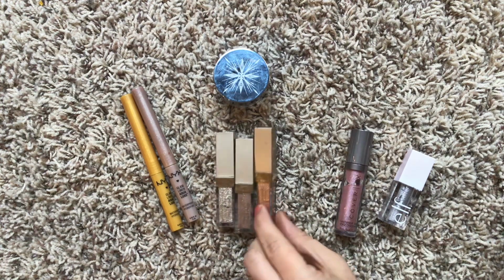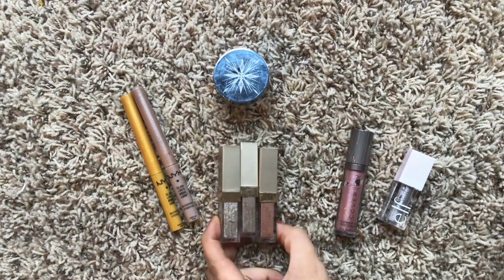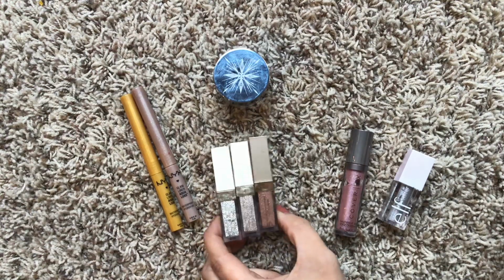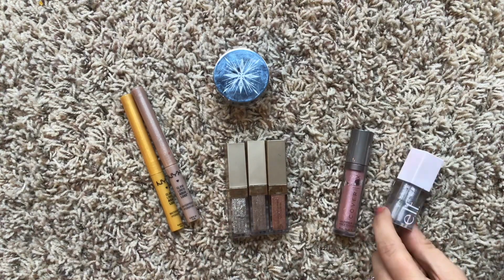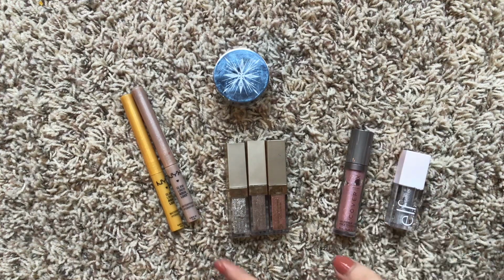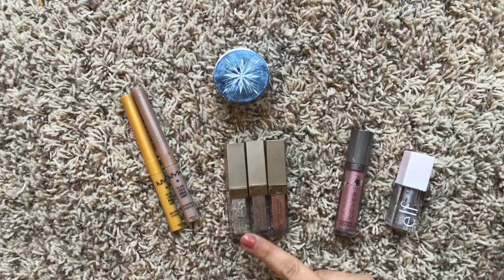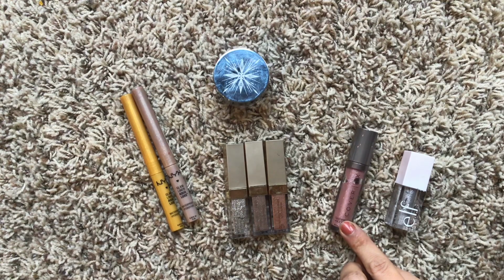So these are the Stila glitters. I got these in a trio, I think 2 Christmases ago, and they're getting to the end of their life. I recently replaced or bought this silver one from e.l.f. and it's very similar in my opinion. I think it could be a dupe for these. And then this Cover FX one is more of a shadow than a glitter. It's a glittery shadow, but it came in a BoxyCharm.